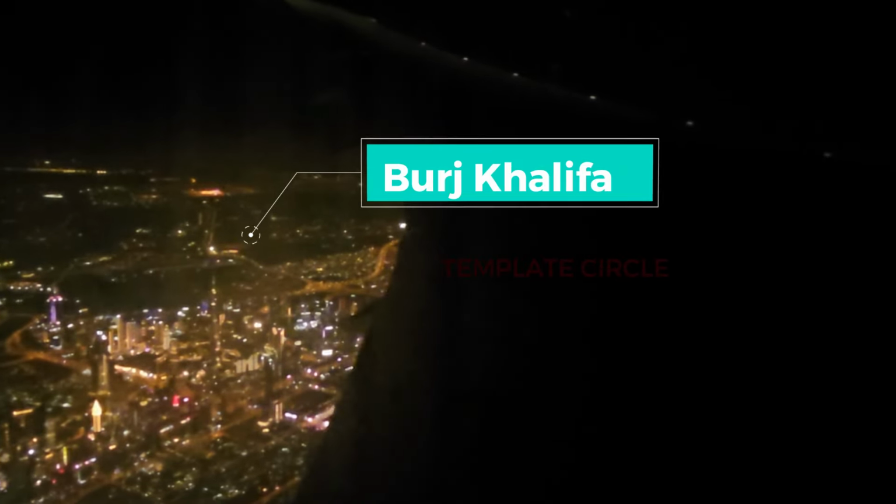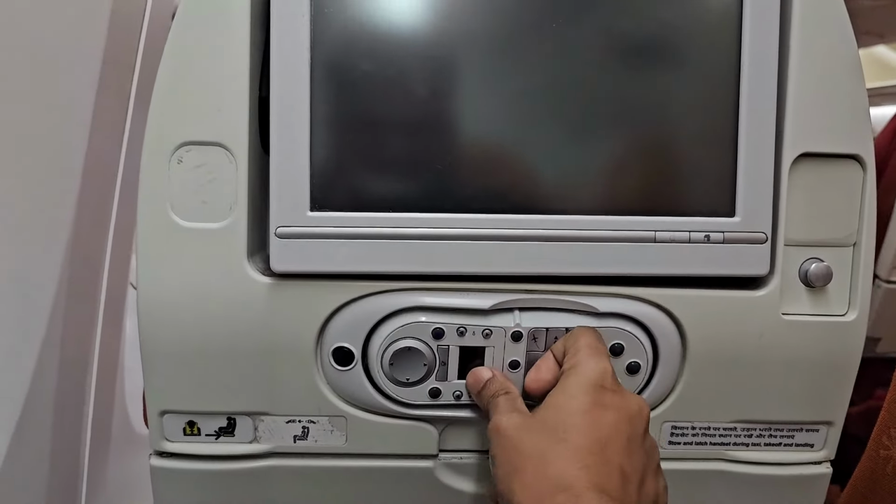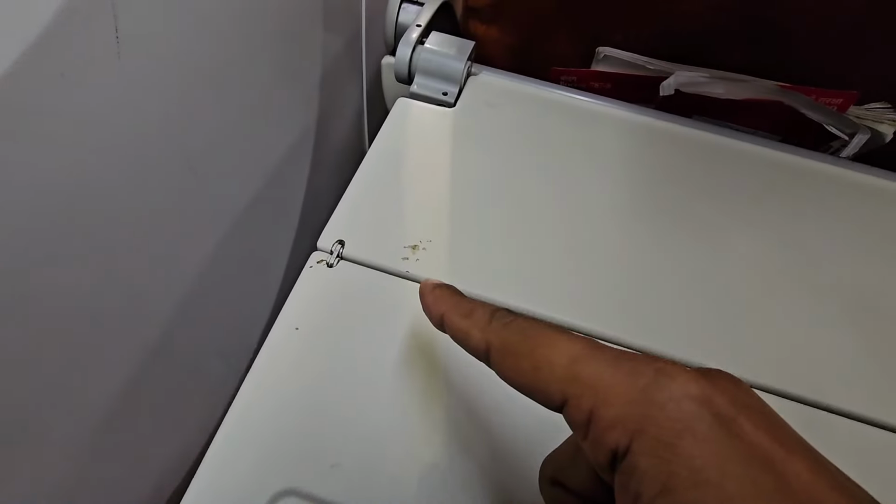So we have begun our descent into Dubai, and quickly to sum up our experience on board Air India 787 Dreamliner. Well, the cabin crew excellent, the food excellent, top notch, I would like to give it 10 on 10. And the only drawback is the hard product of Air India. The entertainment system was not working, it was broken down, unclean tray table and seat. Broken seats, some of them.